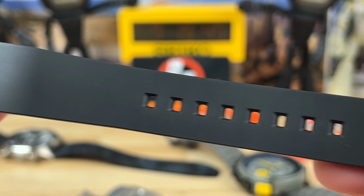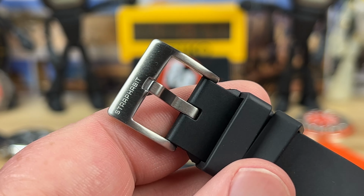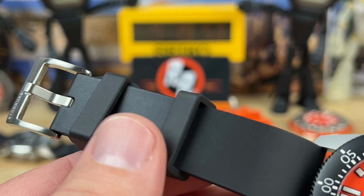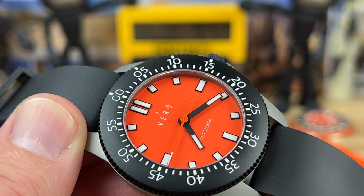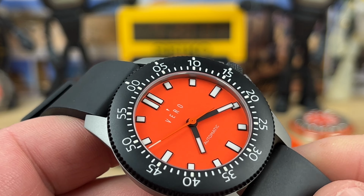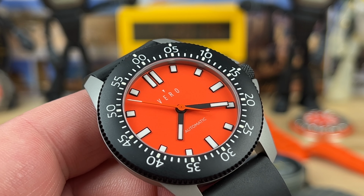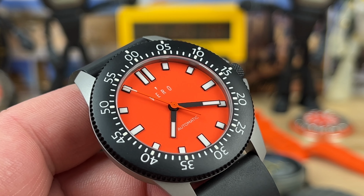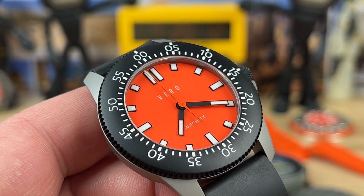Speaking of the strap, this strap did not come with it. This is a StrapHabit strap. In case you haven't been paying attention, at this point we could basically say StrapHabit is the official strap of the Random Rob channel. So much so that I have an entire drawer in my IKEA storage system dedicated to just StrapHabit straps. And I'm probably going to open up a second drawer for their straps.